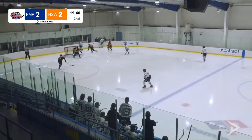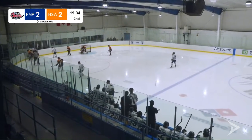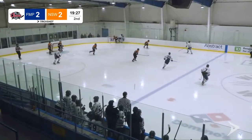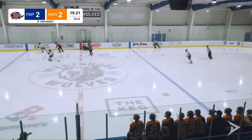Hoko navigating in deep with it. Chipping that one around. Battle in the corner. Goebel trying to pull it free for Fairmont Prep. Up to the line. It just gets out, as unable to hold it in was McCloskey.